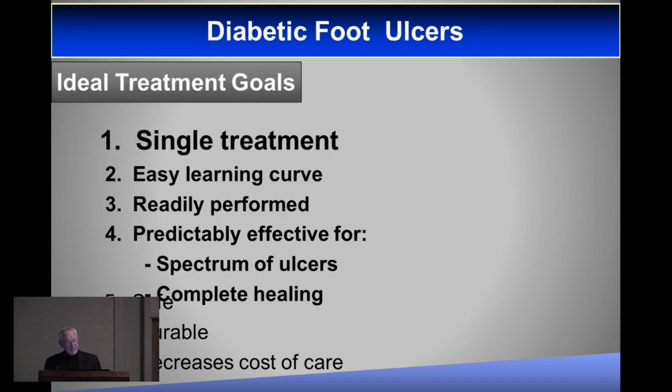So same idea as the tendinopathy. What would be ideal? What would happen if you could treat them one time? Pat them on the head. You'd have to see them again. You have to offload them, but just one time. Cool. And you could learn it just by sitting down and watching somebody do it. And you can do it easily, like in the office, really. You don't need a sophisticated environment. And you can do almost all the ulcers, at least in a certain category.